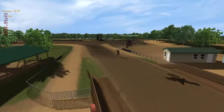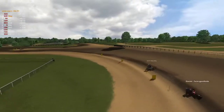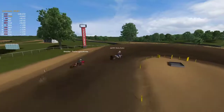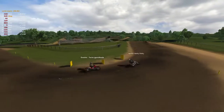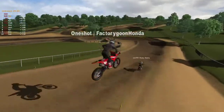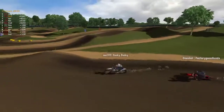All right, 40 seconds left in timing, so the next time we come around, we will have 2 laps to go. Let's see if One Shot can make a pass on Murph and make it stick. And even if he loses to Murph, his red plate is not at threat because of how far back Mojo is in the field. But that doesn't matter. The Factory Goon lead designer wants to prove that he belongs in the front of the B class.